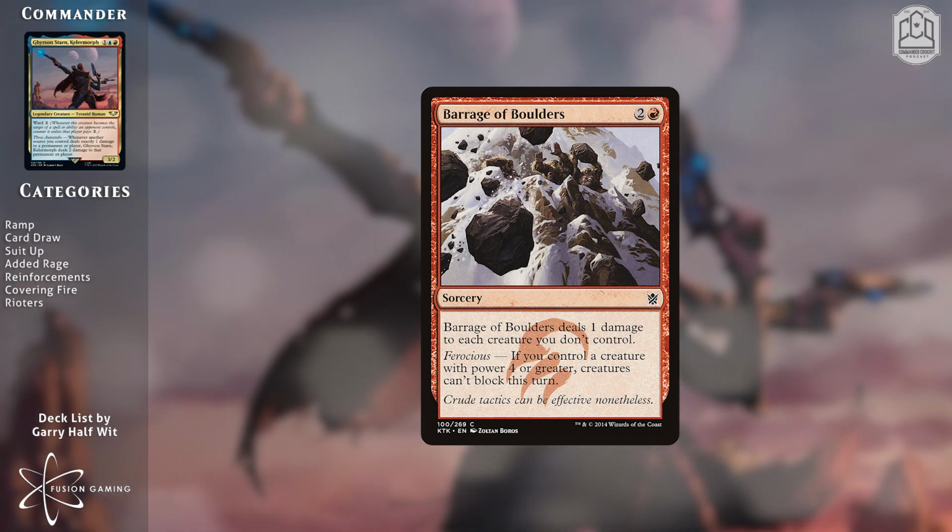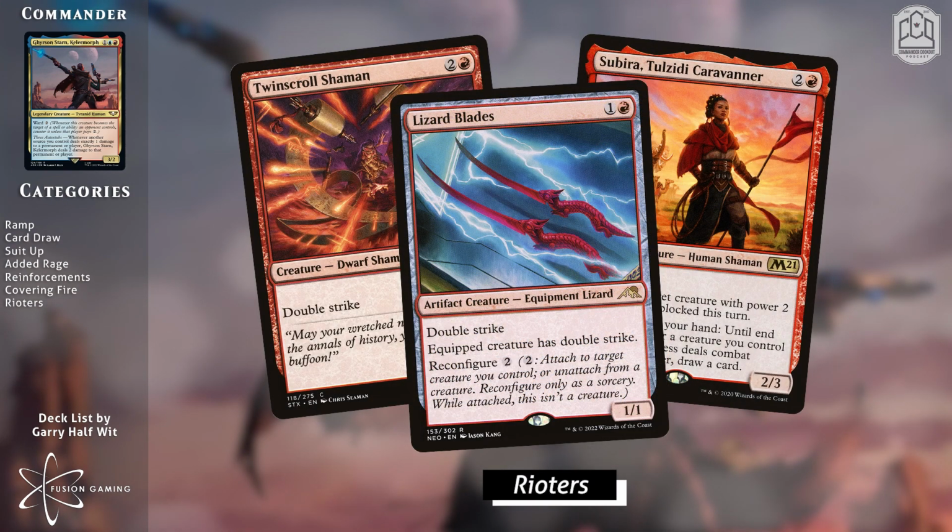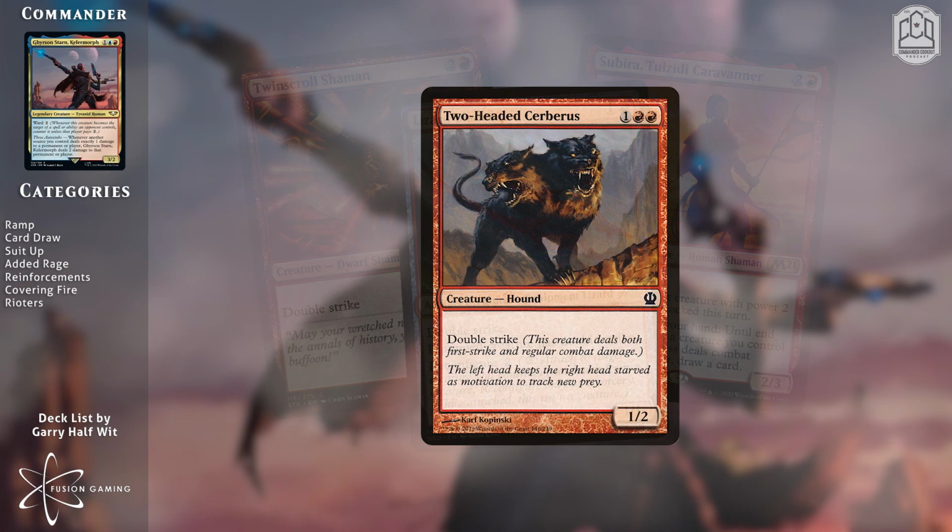Hey. Shall we talk about some creatures, Ryan? All right, we're going to start at the bottom, as we are wont to do, in reverse alphabetical order when we talk about Two-Headed Cerberus.